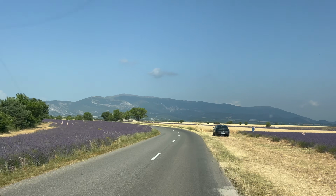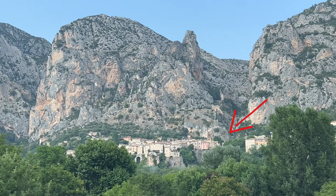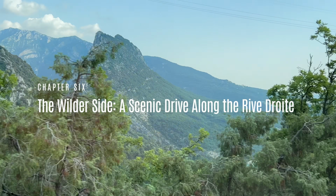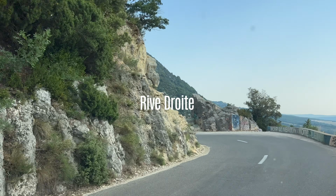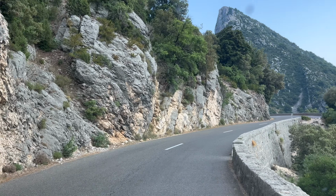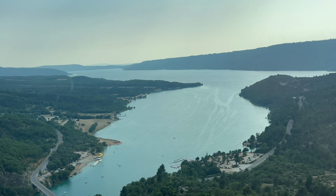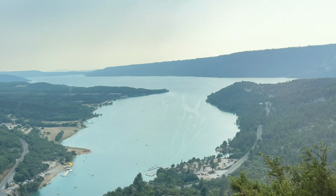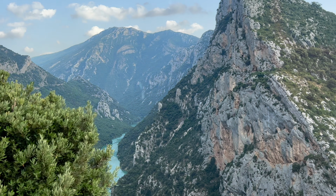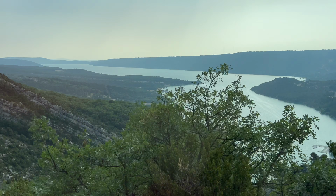Next stop, the wild, rugged north side of the Gorges du Verdon. It's 6 p.m. now, and we're passing by Moustiers-Sainte-Marie one last time. But instead of heading back down to the lake, we turn north, up onto the Rive Droite of the Gorges du Verdon. From up here, you get another incredible view of the Lac de Sainte-Croix. This bright turquoise lake was created in 1973, when the valley was dammed to form a reservoir, and it's now the 3rd largest lake in France. Its unreal color, when the sun hits it right, comes from glacial minerals carried down by the Verdon River. And yeah, it's every bit as inviting as it looks.